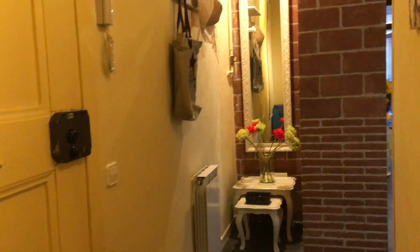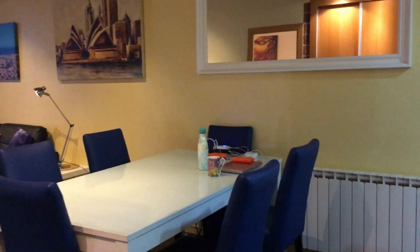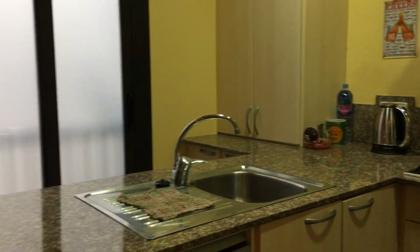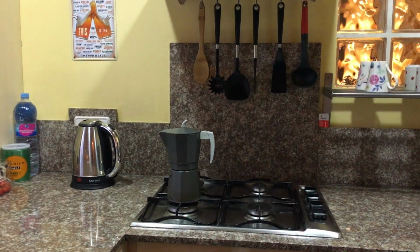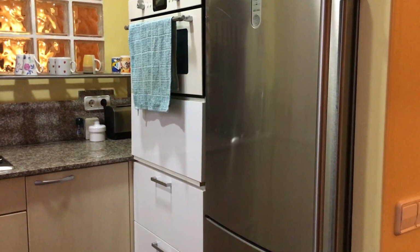Before I sign off for this week, here's a little tour. Front entryway, just as seen in the Airbnb description. Our eating area, seats 6. And then into the kitchen where I was making coffee earlier. Gas stove, had to get a little bit used to that. And the microwave oven, where the missing oven should be.